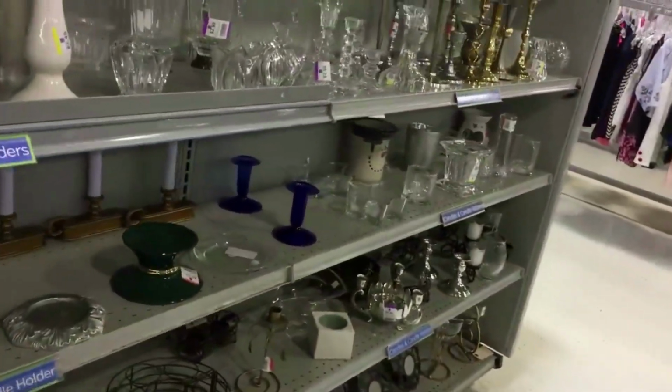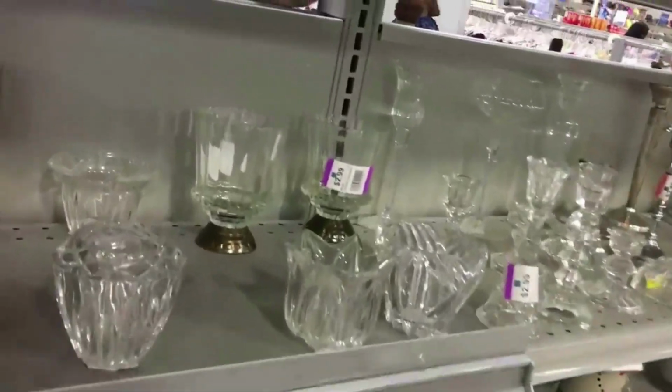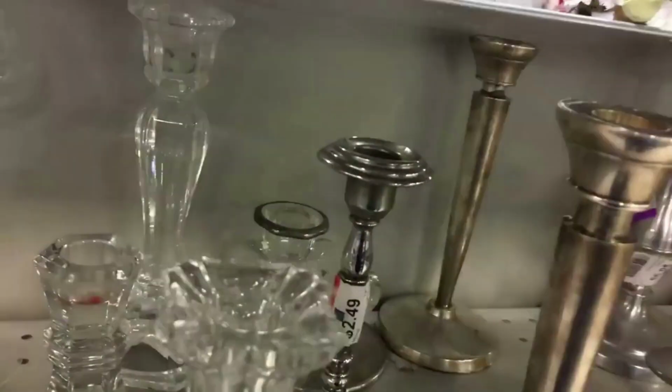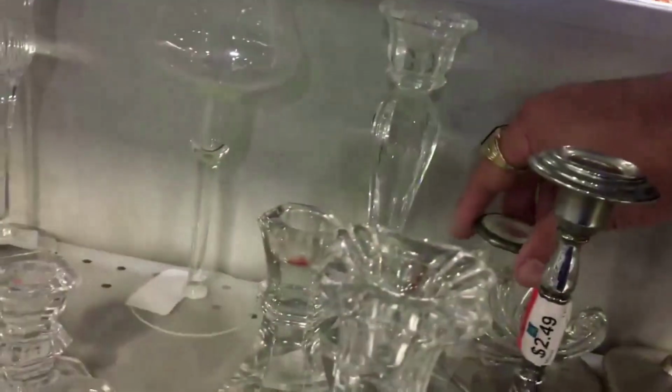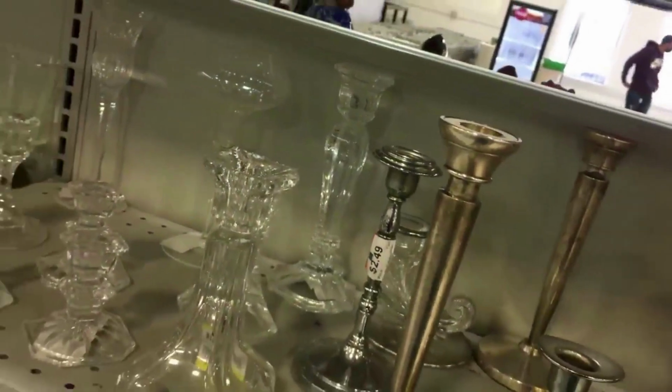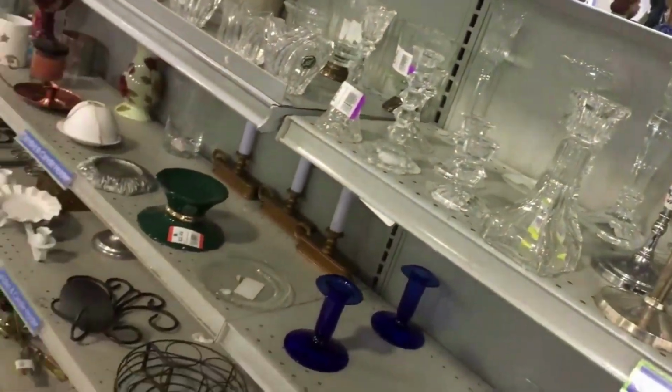I'm moving kind of quickly. Candles. I didn't see any old glass on this particular shelf. Oh, there's one little Fostoria candle back there with a silver overlay on it. You know that pattern. We talked about it a couple of days ago.